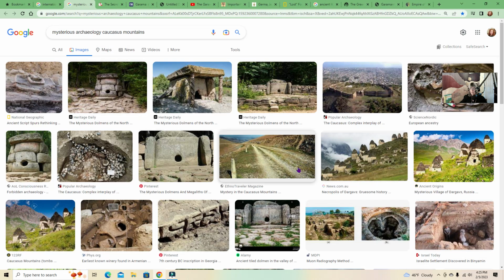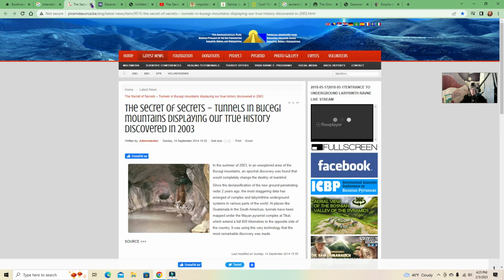This is also in the same area. We're going to talk about this at a different time, but these are the mysterious dolmens of the North Caucasus, and this is kind of in the same area. Lots of really cool history, and there's an article that I have called Prometheus Unbound, about this area being perhaps one of the original Garden of Edens. So make of that what you will, but it's an interesting thing to think about.